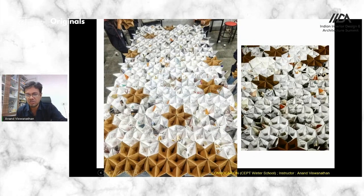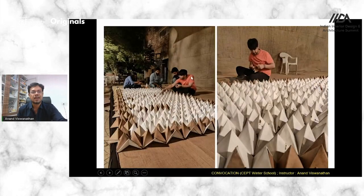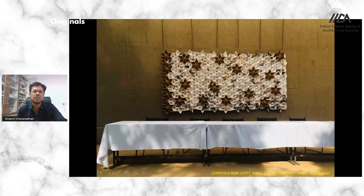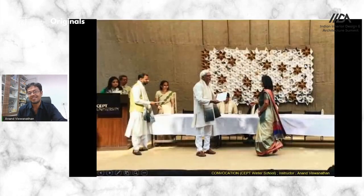So the jury was over, they gave us the fake sheets. We took those out, cut squares of 12 by 12 from them, and then we had these brown papers also, and then we put these flowers at certain places. And then one night before the convocation, we sat and put it up. We never intended to use this for the convocation, but somehow they said let's do it, and we said okay, it was an interesting backdrop.